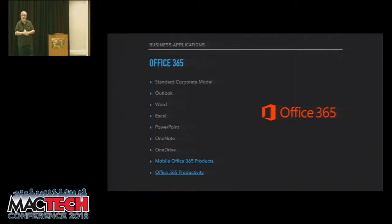I can literally store them inside the OneNote document, or I can have URLs. I can have to-do lists. I can have all these different things. It's really something that I encourage you to take a look at as a great solution, right?